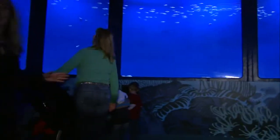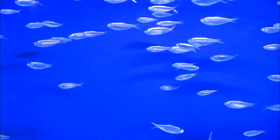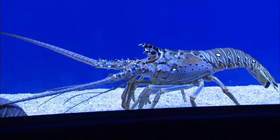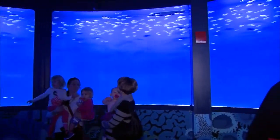So if you want to get immersed on a larger scale, they've got this area called the shoaling ring, and they've got all these fish that just swim around naturally. They've got lobsters and crabs crawling around on the bottom. You just kind of sit here and feel like you're inside of the aquarium.